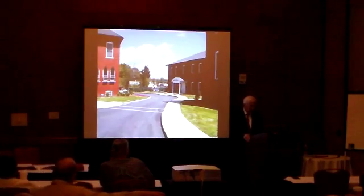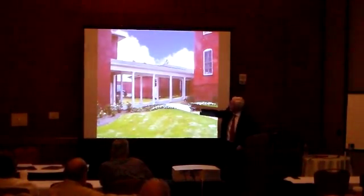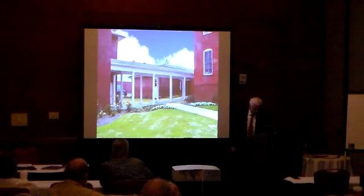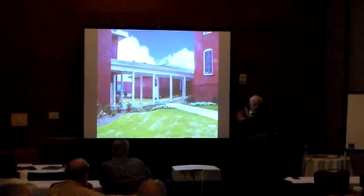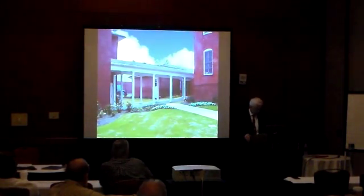And in the meantime, it's connected, this is the preschool, and that's the existing school, and they needed to be closer together. And so that in itself solved a lot of problems. But then other things took place.